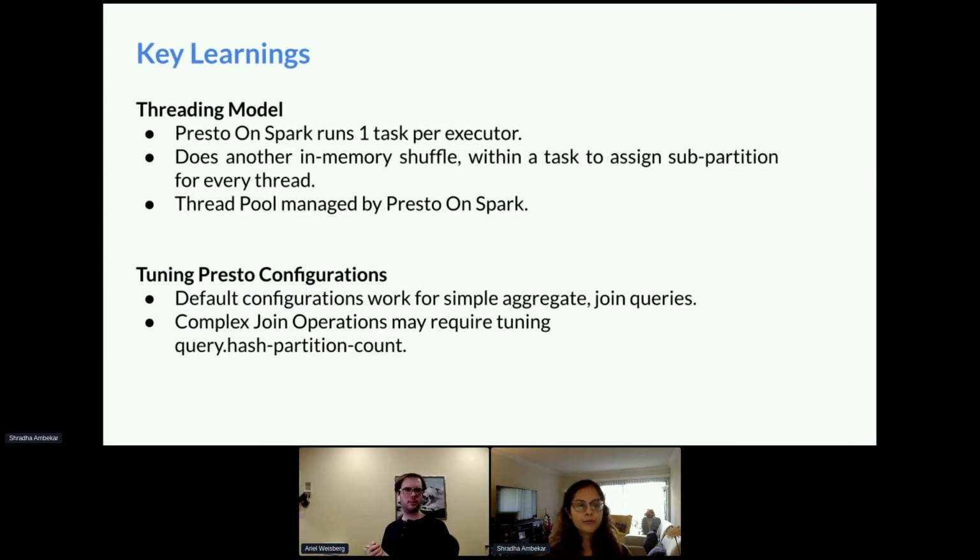A few key learnings. The threading model is different for Presto on Spark and regular Spark, and you may find this useful when you try to debug your application or its performance. Spark runs one task per core. But in the case of Presto on Spark, it uses all the cores to run one task, so it's running one task per executor. Within one task, it does another in-memory shuffle, and it assigns a sub-partition to every thread. All the threads run in parallel, and this thread pool is managed internally by Presto on Spark.